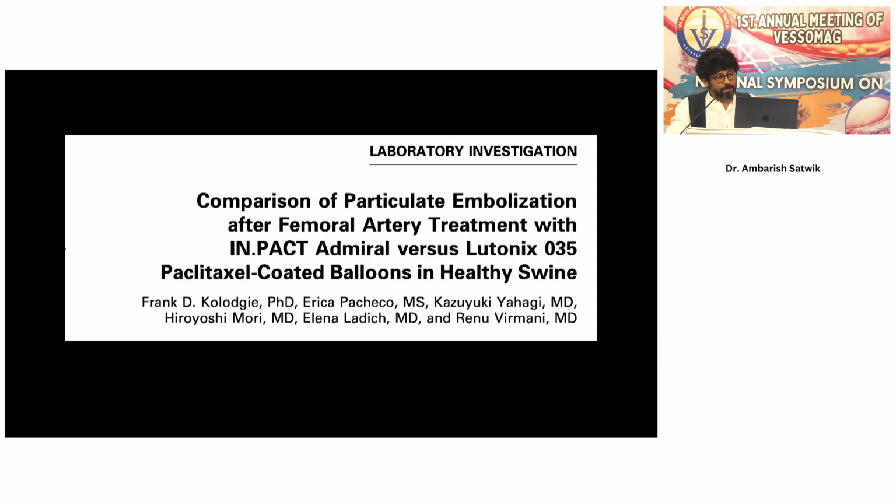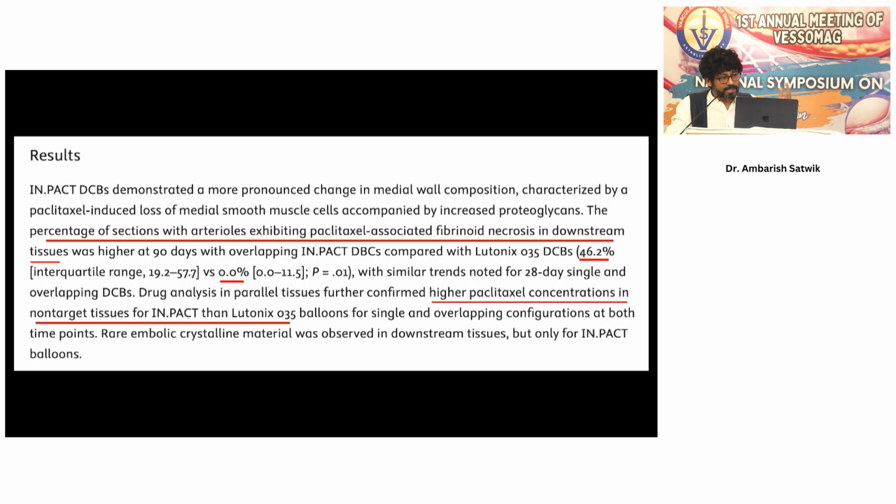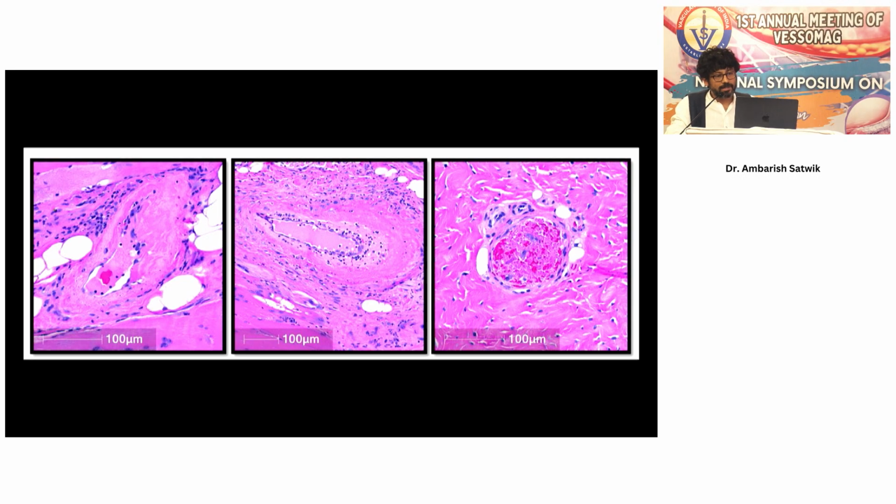They used Impact Admiral and Lutonix in a pig, okay? And they then subsequently sectioned up the pig and saw what kind of fibrinoid necrosis happened downstream in the tissues. And they found that in Impact DCBs, it was in 46% versus 0 in Lutonix, okay? And also there was higher concentration of the drug in the Impact pigs in non-target tissues. This is what it looks like.